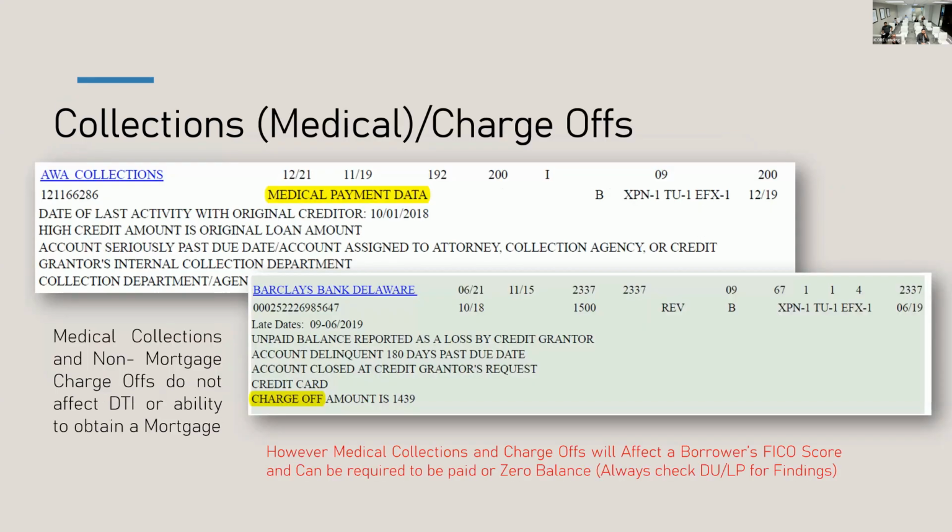When it comes to collections, anything that's medical or a non-mortgage charge-off does not affect your DTI or ability to obtain a mortgage. However, it is definitely going to affect your borrower's FICO scores. With DU and LP, you definitely want to double check as well, because they may require them to be paid or to have proof of a zero balance or some type of payment agreement. I have seen it happen. It's not common, but it may come across, for you to need some type of proof of that.